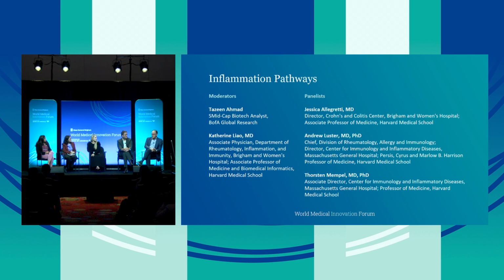I think that's a real challenge, though, because in some diseases the clinical manifestations are the same, but they can be driven by different pathways. And you have to design it so that if you're going to target the pathway, you have to have those patients in the trial, not everybody.